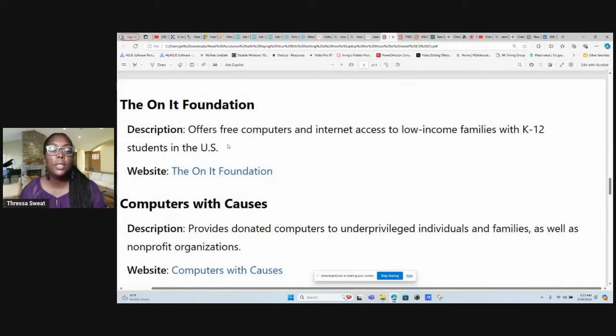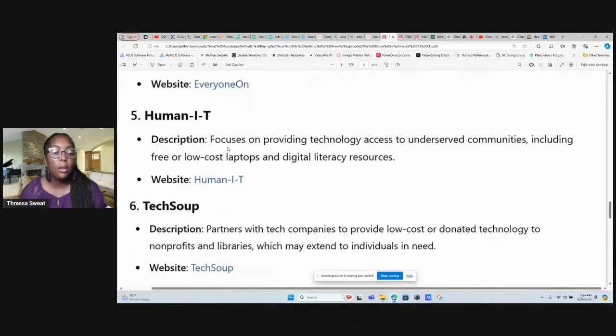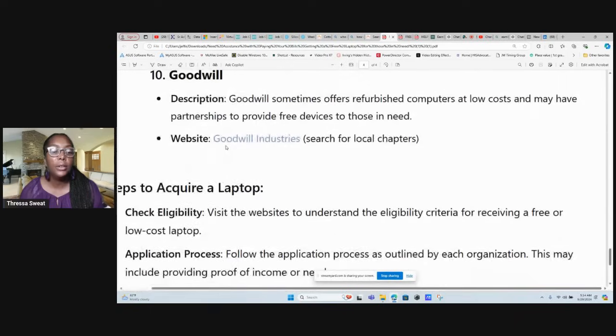The Onin Foundation offers free computers and internet access to low-income families with kids in grades K to 12 in the U.S. Again, there is a whole bunch of organizations and resources that I'm giving you for free that you can get out here and take advantage of.